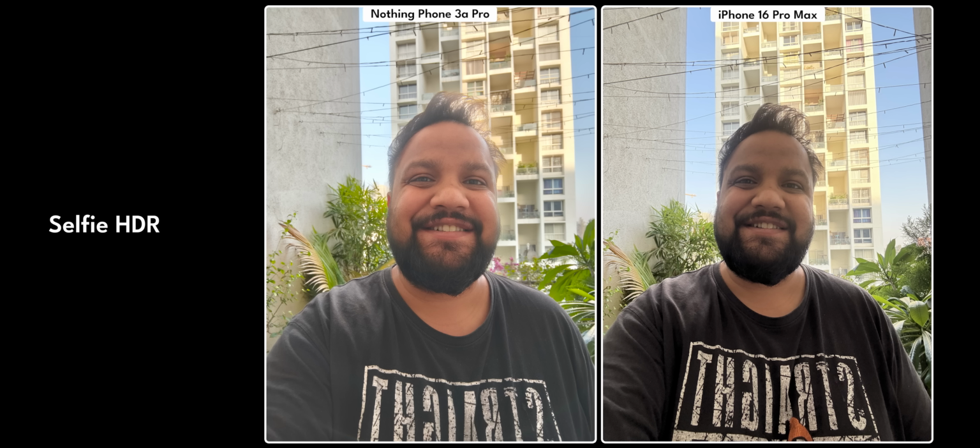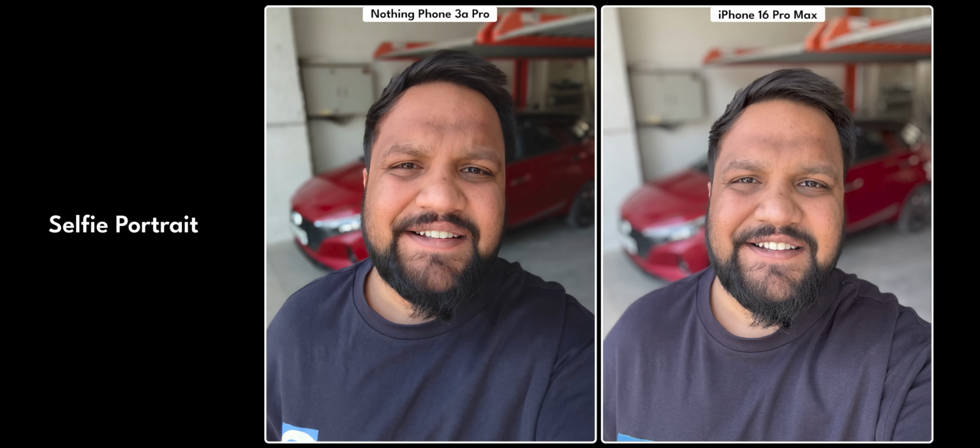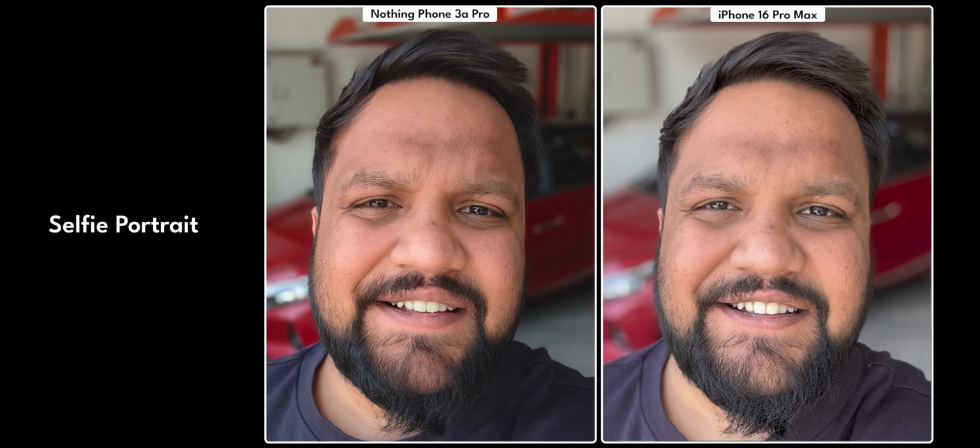Selfies against the light are slightly better on the iPhone because it doesn't create that hazy HDR bloom effect around the face that Nothing does. Portrait selfies captured by the Phone 3a Pro, on the other hand, are right up there with the iPhone in terms of quality. I'm really surprised at how well it matches up. Although if you look at the edge detection, I think that the iPhone does slightly better here.